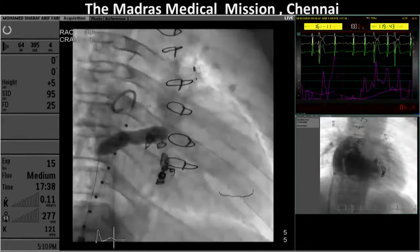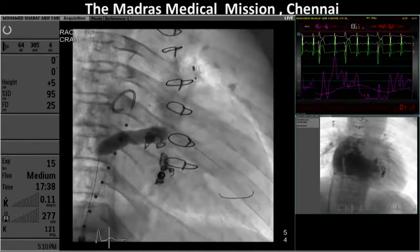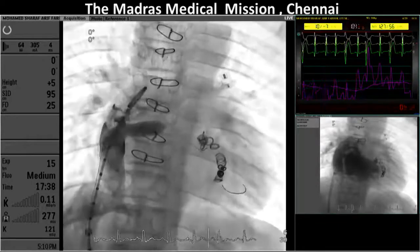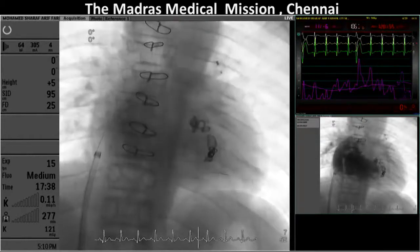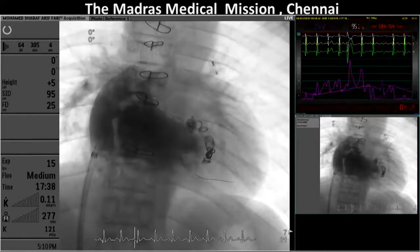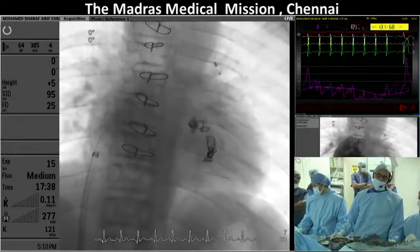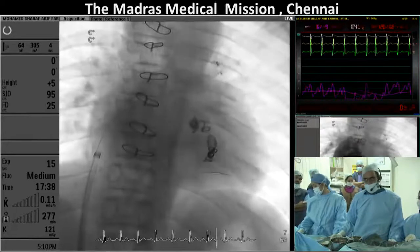Next picture. The waist of the balloon was measuring about 8 millimeters. It's a very compliant balloon. Next. Next picture. So this is the Fontan injection. We can appreciate that when we are injecting into the Fontan pathway, very little of the inferior vena cava blood reaches the lungs, and most of it gets diverted through the fenestration.